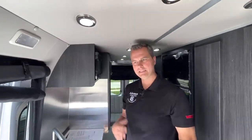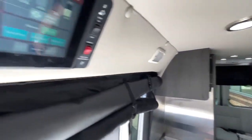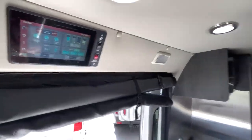So if you have a pet, or if you want to pull over and eat lunch, you can keep the van cool without having to run a generator or the engine. So Dave mentioned the big inverter. 3000 watts is pretty big.